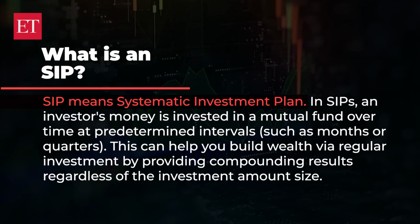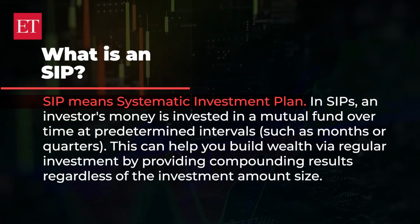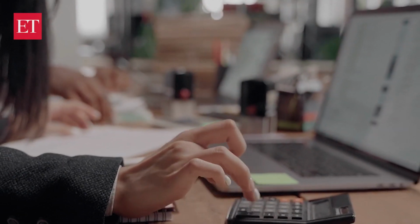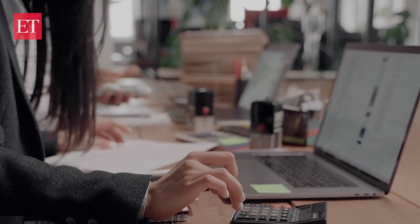In SIPs, an investor's money is invested in a mutual fund over time at a predetermined interval, such as months or quarters. This can help you build wealth via regular investment by providing compounding results regardless of the investment amount size. This can be done with a DP, which is a depository participant, such as a broker.